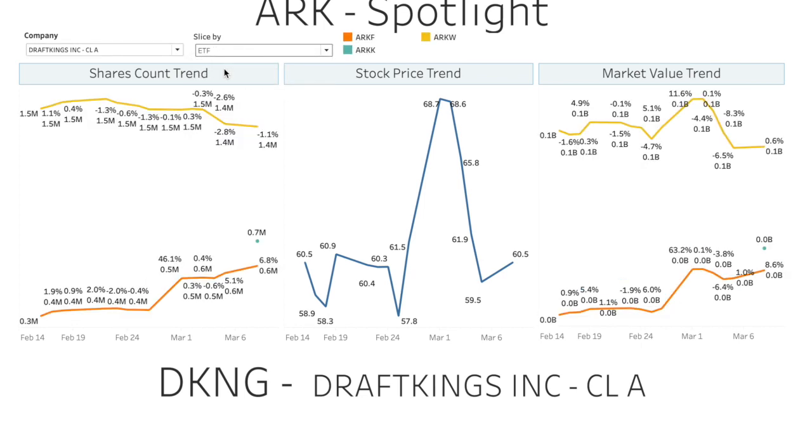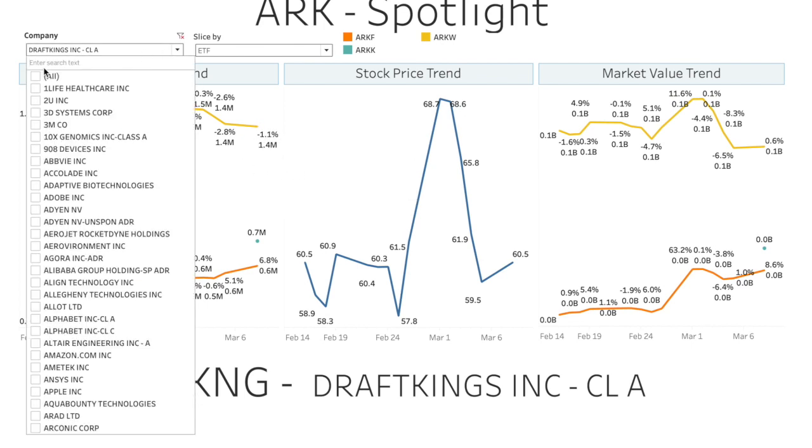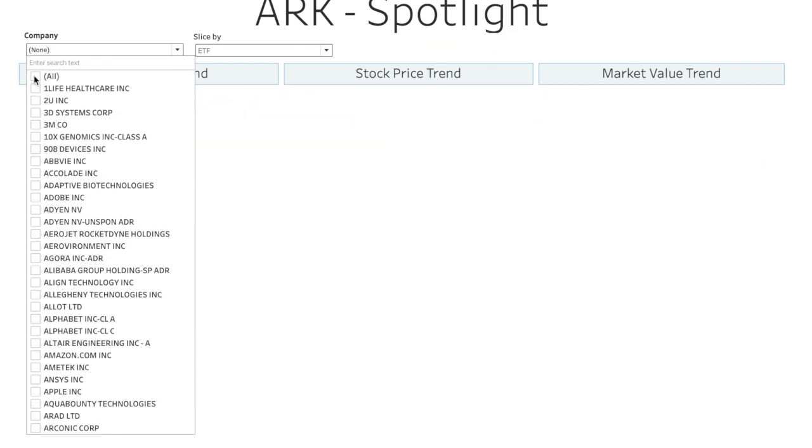Now let's break it by ETF. Yep, this is the new position added. 700,000 shares added to ARKK. Stock price slightly ticking upwards, so they probably think the downward trend is over and it will continue to go up. A big position added here, and also in ARK Fintech as well, looks like slightly upward there, 6.8% up. Whereas in ARK Next Generation Web, the position is down by 1.1%. So that's DraftKings, guys.